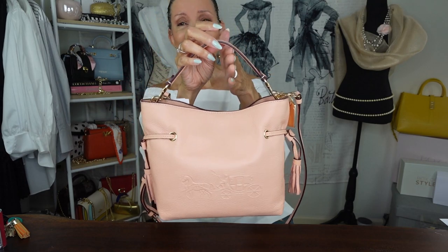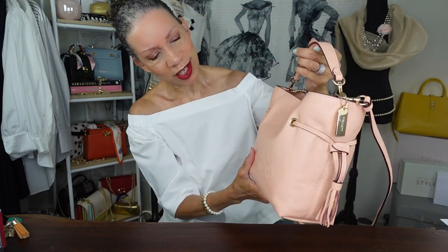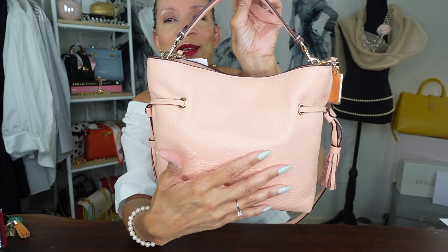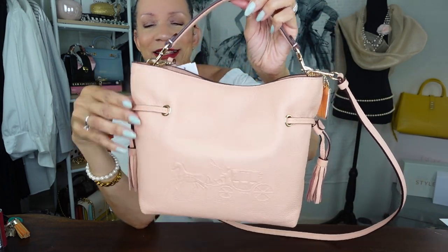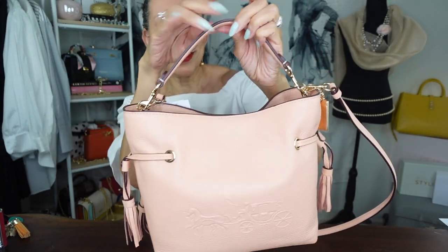Look, look, look. This is the Andy Faded Blush Bag. It's kind of a peach tone to me, but it's blush. And I love it when they have just that embossed emblem on there of the carriage. I love that carriage. That's Cinderella's carriage, you know? Anyway, look at that. It's got the tassels on each end. I was like, wake up, tassels, wake up.